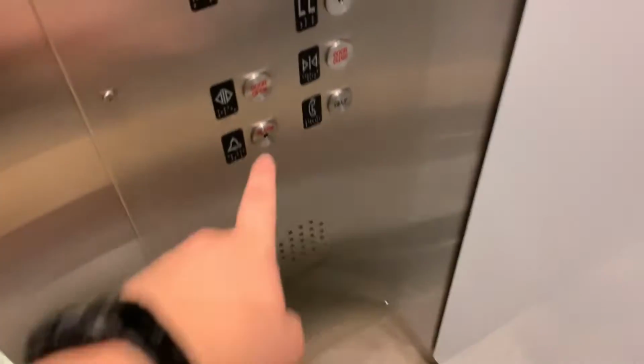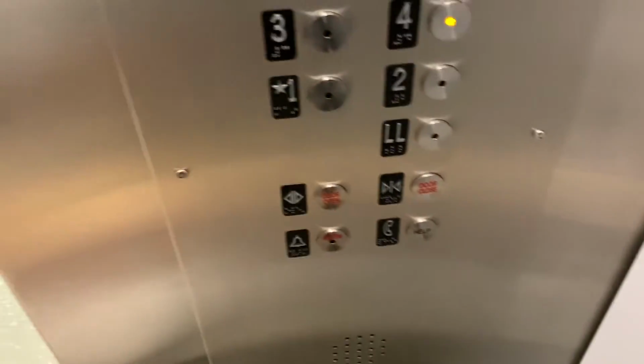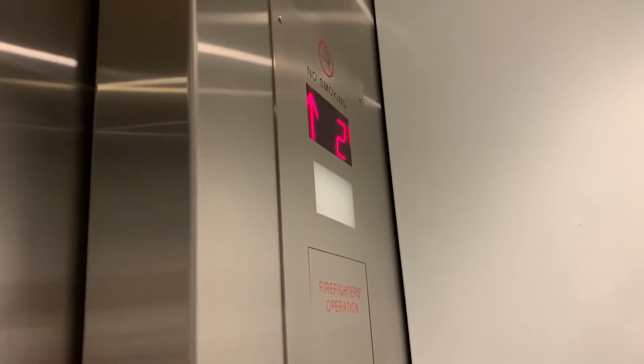Going up? Going up. What floor? Doesn't matter. I'm gonna go to 4. Okay. I've been sent to tape things, and so wherever it goes, it goes. Oh, you're just taping those back up? Well, they're new, so it's a class for. Oh, that's cool.